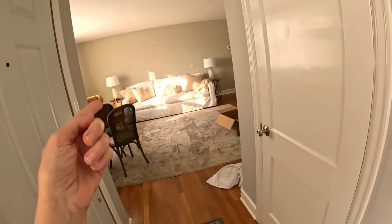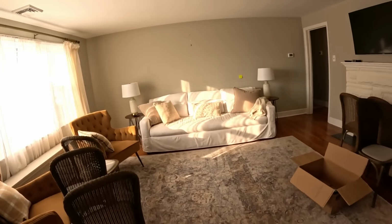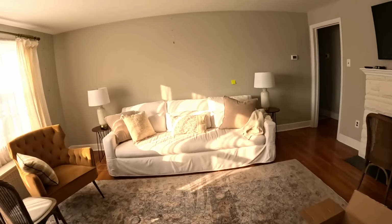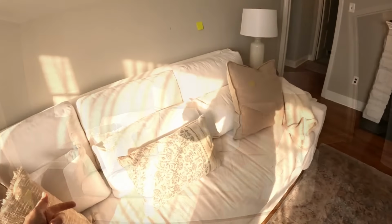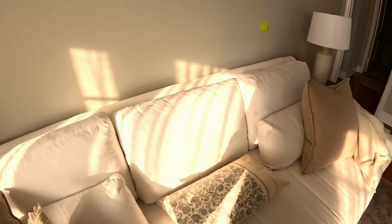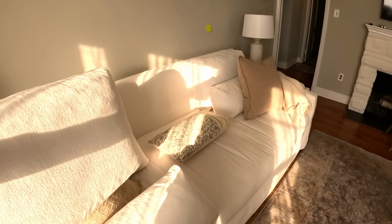All right, so the elephant in the room is that white couch. I want to bring this couch with us. This is the Pottery Barn couch that Roger and I both love. We love it because it's a very deep couch. This couch could actually turn into almost like a bed. When you pull these cushions off, this is almost the size of a twin bed.